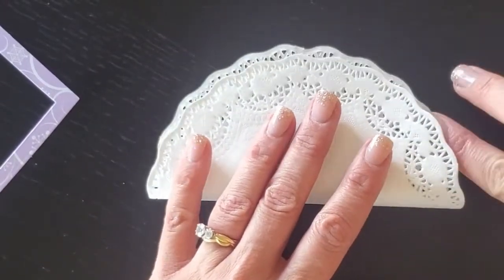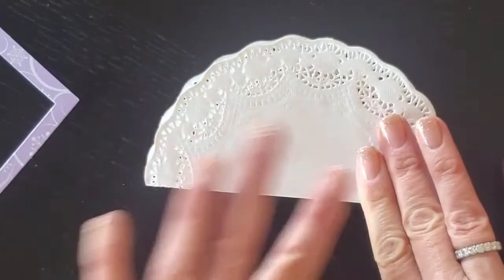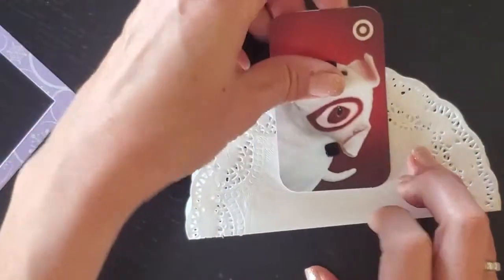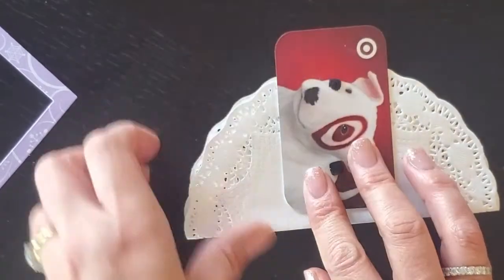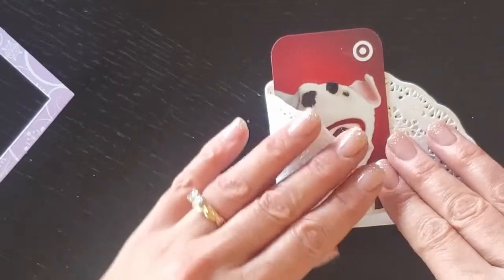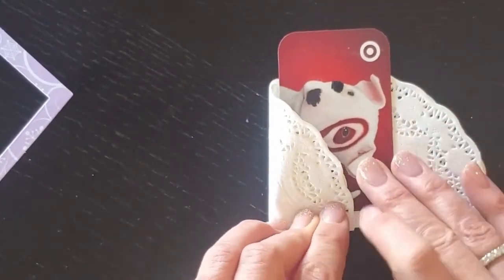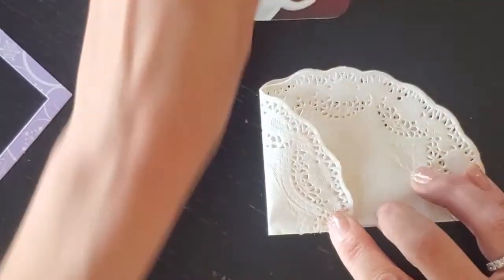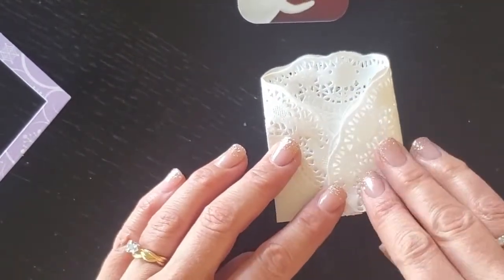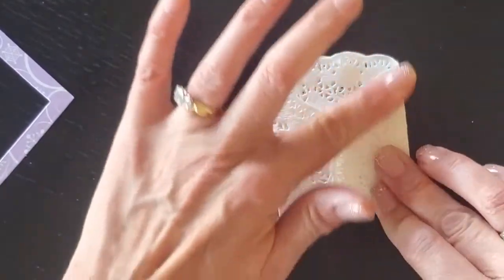Match up the little ruffles like that. And then I need to measure my gift card or my lotto ticket or whatever I'm using, so I want to make sure I have space. I'm going to go halfway, probably about here, like that. I'm going to do that on one side and the other side. Make sure that fits. Yeah, that'll work. And I'm going to fold that like that.